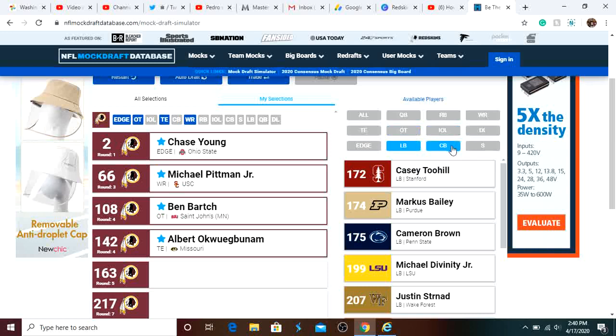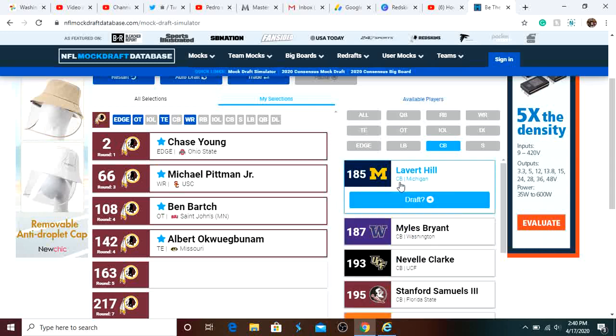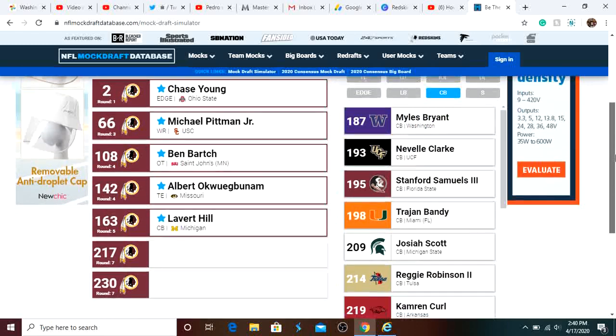I think you want to go another cornerback. So the cornerbacks right here, these guys are a little underranked. So we could go Lavert Hill or Neville Clark. I think one of those two, both of them are very good, both pretty good sleepers. I think I'm going to take Lavert Hill, just a little better.